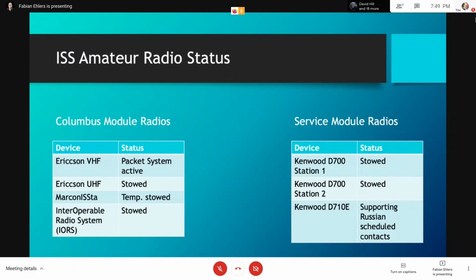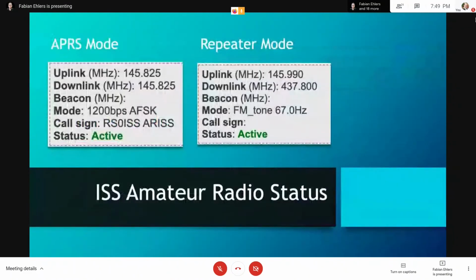So the 2 ones which are active at the moment, which we can use, is the APRS mode, which is this, the RS0ISS and the ARISS. Again, it shows you the uplink and the downlink. So they're actually using the same frequency. The uplink is at 145.825. Downlink is the same one. And it's using this AFSK, the audio frequency shift keying, at about 1,200 bits per second.